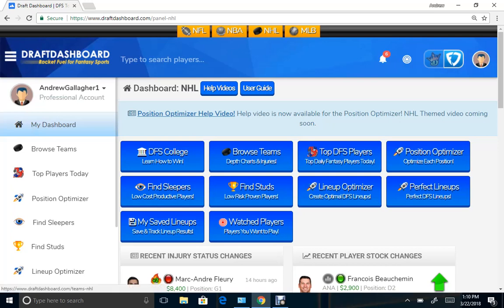So we're going to go ahead and cut to the chase here with generating a lineup. As you can see, there are many options and features on the tool, but all we've got to do is go to Lineup Optimizer and click on that.